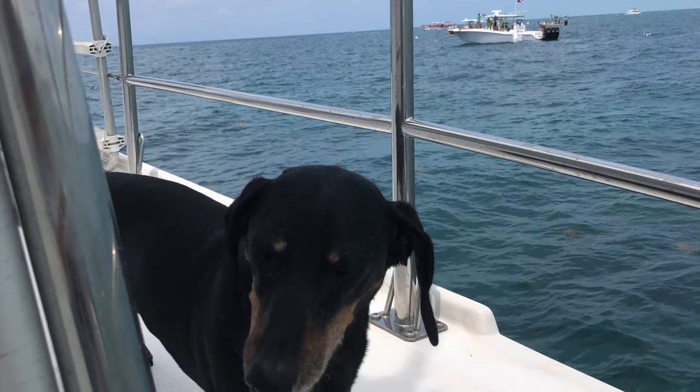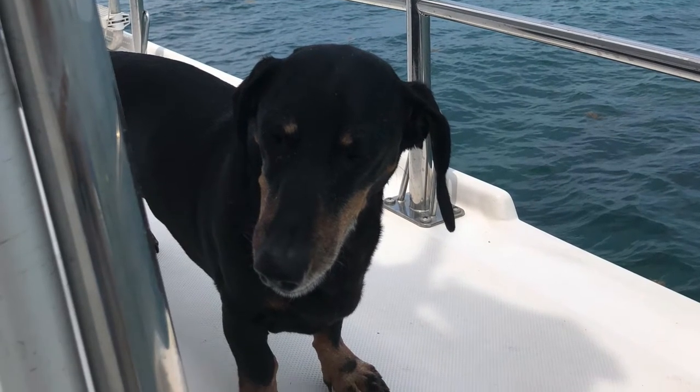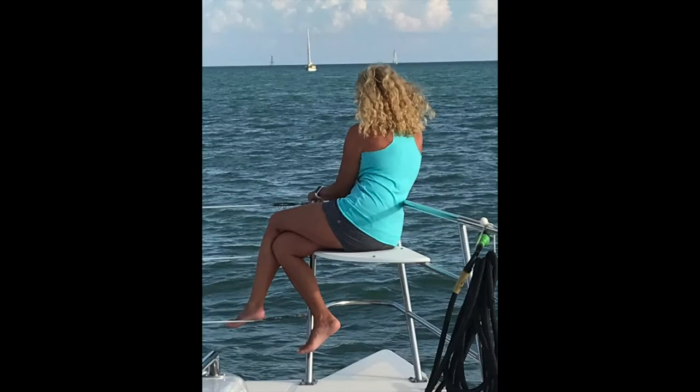Harley, though, did not find any of our snorkeling fun. She hates anything, especially people, in the water. We headed out about lunch for Marathon and enjoyed a nice ride up the coast and were able to anchor just before a storm hit the area.